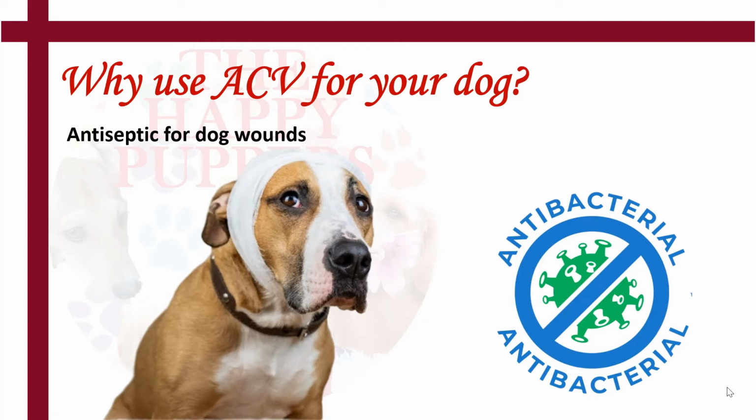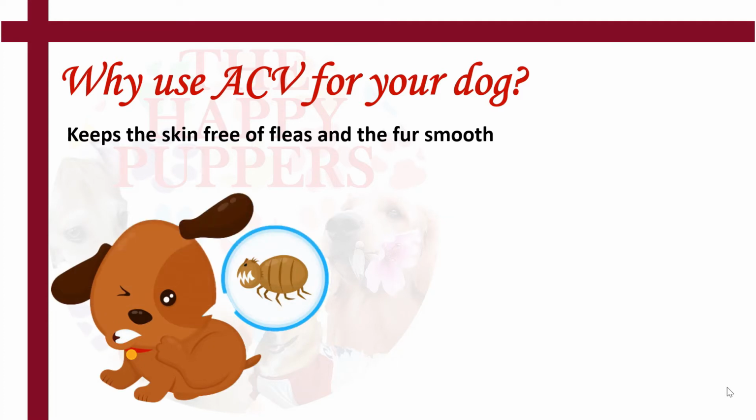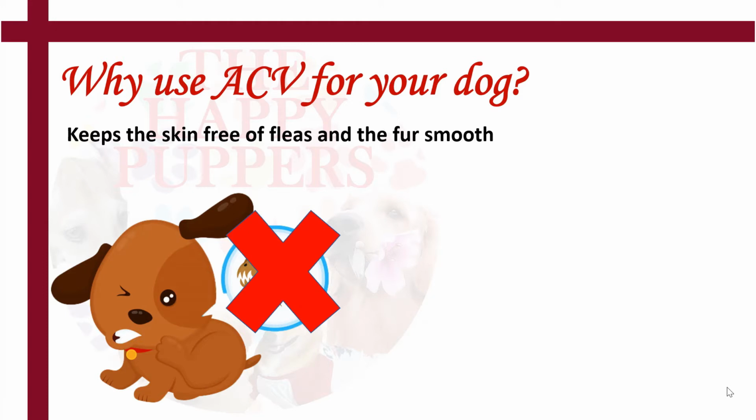Apple cider vinegar can also be used to keep your pup's skin free of fleas and keep the fur smooth. If your dog has allergy issues and scratches a lot, apple cider vinegar prevents itching. So you can use it to prevent that constant itching of your dog, which can cause the hair to fall off. Because of its inherent detoxifying properties, you can use it if your dog has seasonal allergies or in general scratches throughout the year.